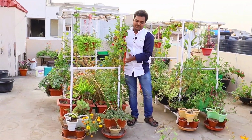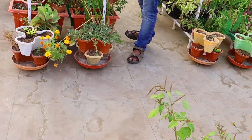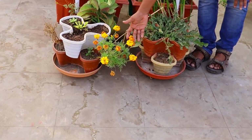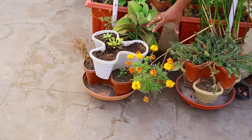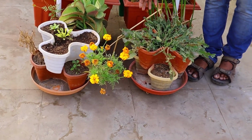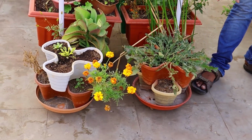In front of the creeper stands you could see a few tripods. I used to plant tiny flowering plants in each and every pocket. Currently a few pockets are still empty. I still need to plant a few flowering saplings. They add more beauty to our garden.